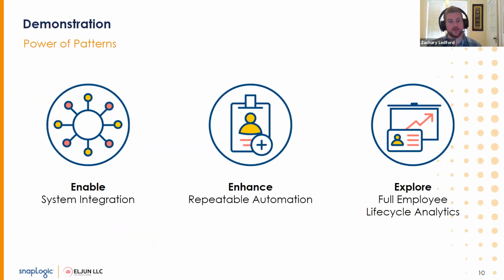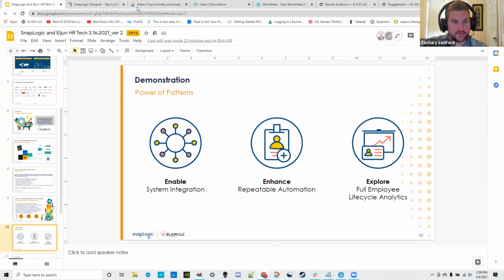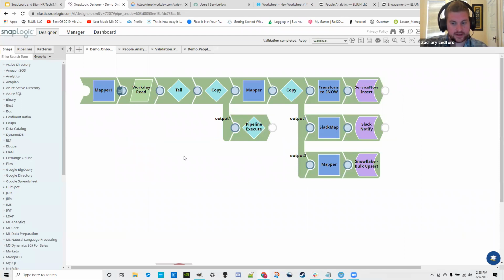All right. So before we hop into the demo, just real quick, in broad strokes, we're going to show you how to enable system integration, how to enhance your entire ecosystem using repeatable automation so that we're not starting from scratch over and over again. We'll leverage some repeatable patterns, and then explore what happens as you start to unlock full employee lifecycle analytics by pushing data into a data warehouse and then leveraging it inside of a BI tool. So we'll stop the PowerPoint here and hop over into SnapLogic.